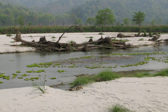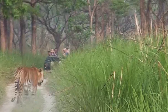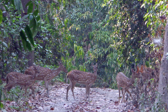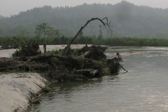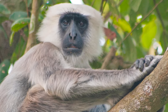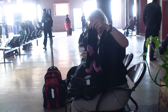Chitwan National Park in southern Nepal is one of the world's oldest, having been established in 1973. It protects endangered animals including the Royal Bengal tiger, the one-horned rhinoceros and the gharial crocodile, all of which we saw. There are grassland, woodland and riverine habitats in this 952 square kilometres of park, protecting 544 bird species, 68 mammals, 56 reptiles and frogs and 126 fish.